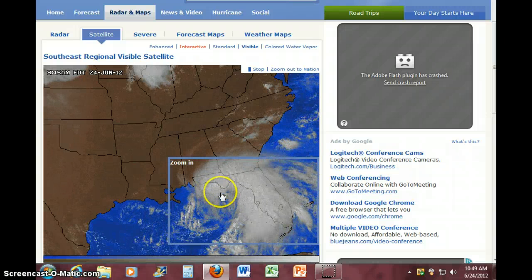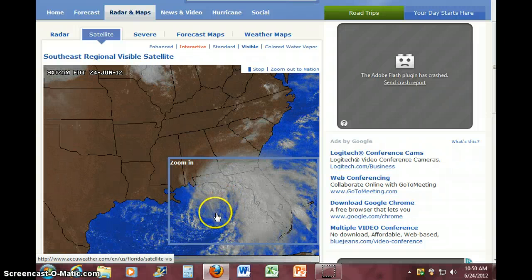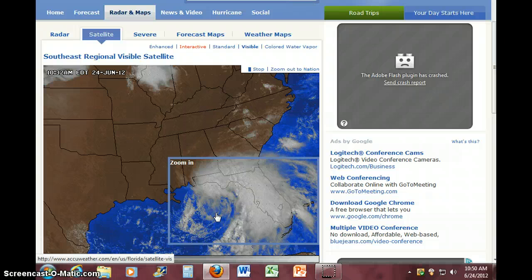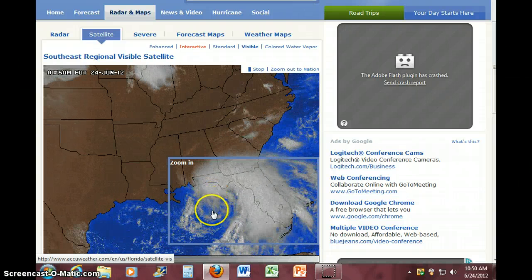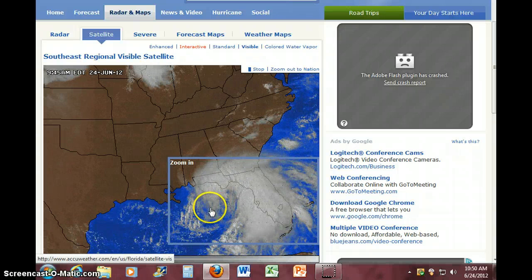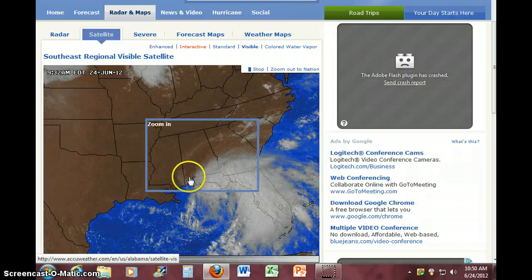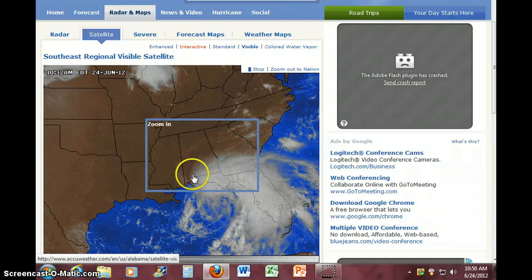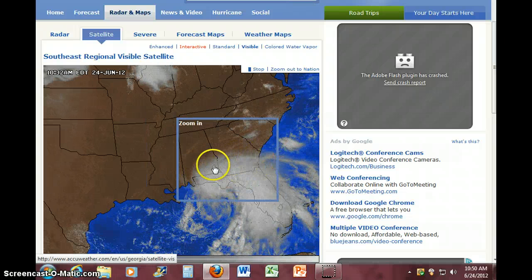There she is. The center is located right in here. 60 mile per hour tropical storm moving north at 2, 994 millibars. Now, what I'm looking at on this satellite, this is the visible satellite. You get the idea. Look up here in the northern and northwestern quadrant. Look at these clouds here. Evacuating out, really fanning out at this hour.